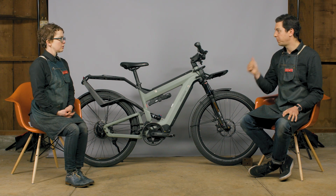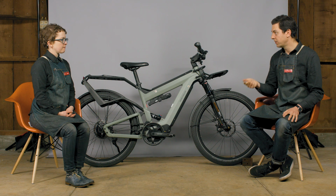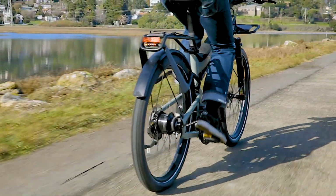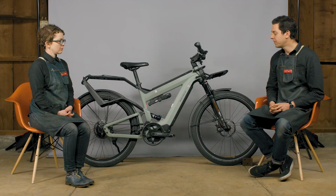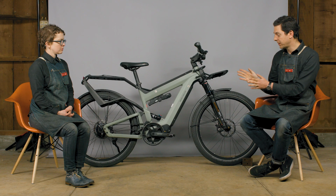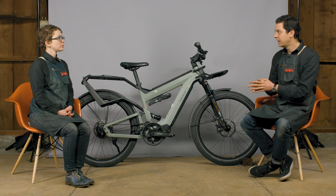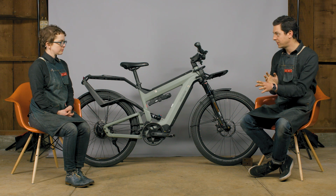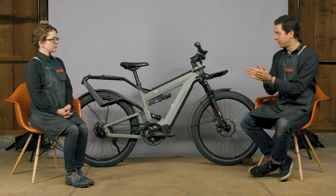Right. I will make a few points on this, which I think are important. First thing is belt drive is available in NuVinci and Rohloff. Belt drive is awesome from a low maintenance standpoint. So then there's a determination in the belt drive version between NuVinci and Rohloff. If you're doing a high-speed bike and you're doing lots of hills, I would say NuVinci is not the best option. The gear range is a little too narrow.